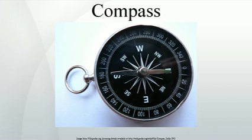Later compasses were made of iron needles, magnetized by striking them with a lodestone. The dry compass was invented in medieval Europe around 1300. This was supplanted in the early 20th century by the liquid-filled magnetic compass.